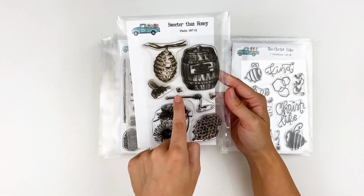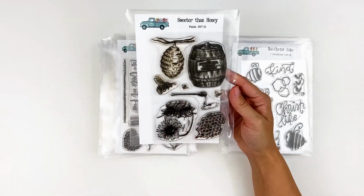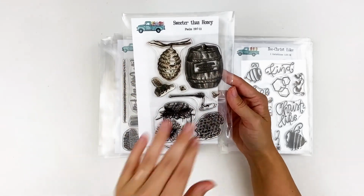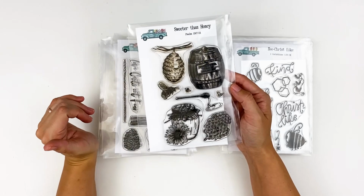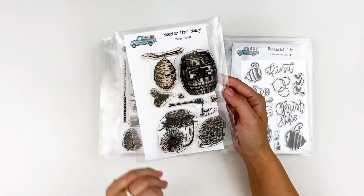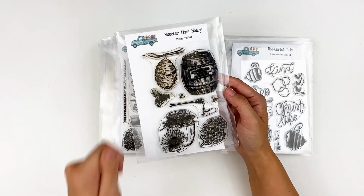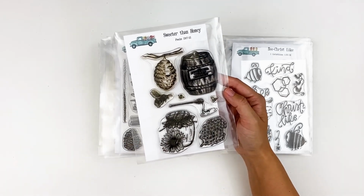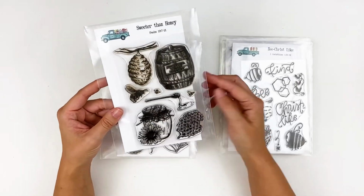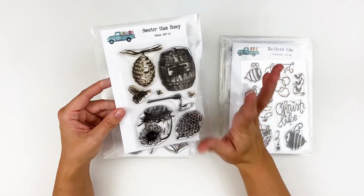There's these adorable tiny little bees, this honeycomb piece, really cute. I love the kind of watercolor look of this. You guys have seen me, I think last month, I did the technique where you color this with watercolor markers, brush markers, and then kind of draw it out with a water brush, and it gives you a really pretty no line watercolor look.